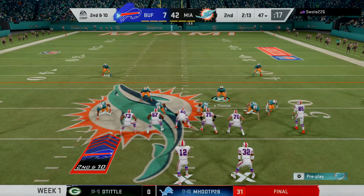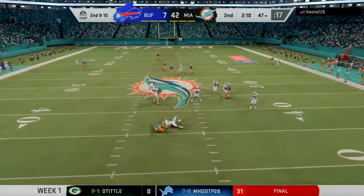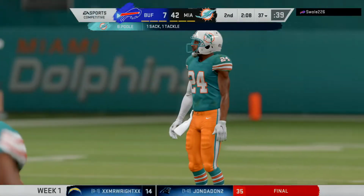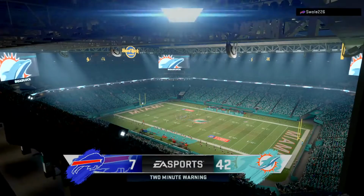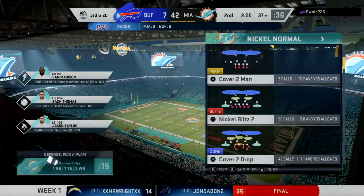A play fake. Now Kelly. Nowhere to escape, and he goes down. And we've hit the 2-minute mark in this first half of action.